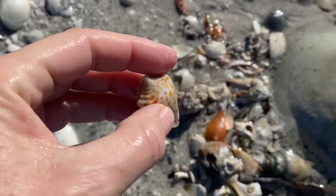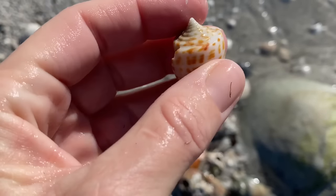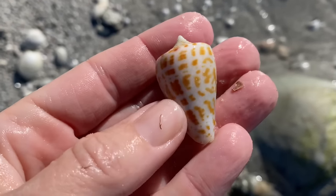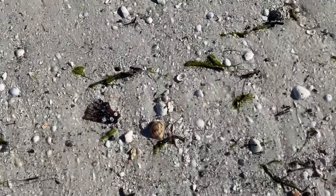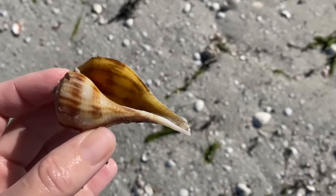Alphabet cone. Yeah, today's been so fun. I see an E and an A maybe. Some V's on there. So, lovely little alphabet cone. That is terrific. That's one of the things I love about Fort Myers Beach, the sheer variety of things that you can find here.